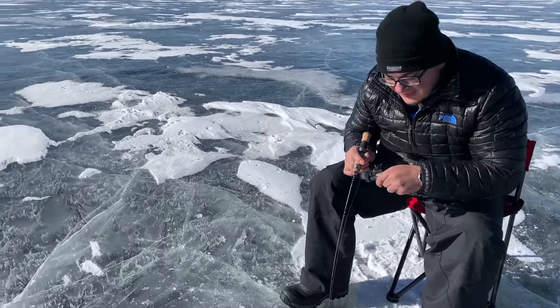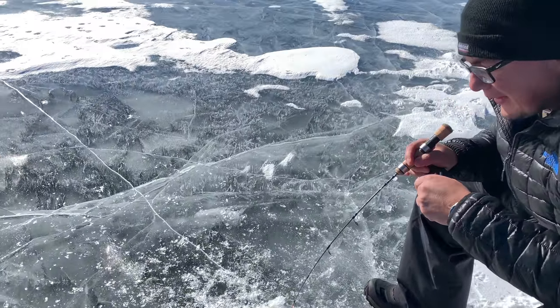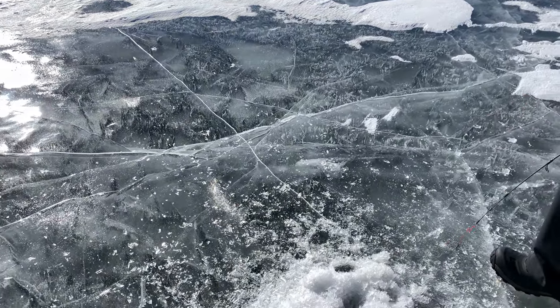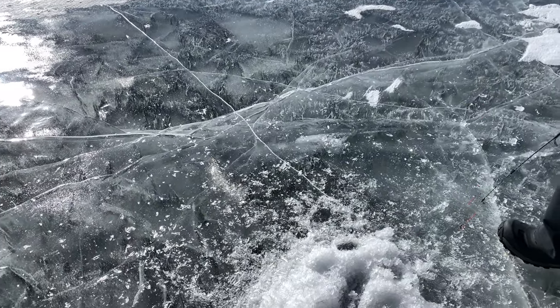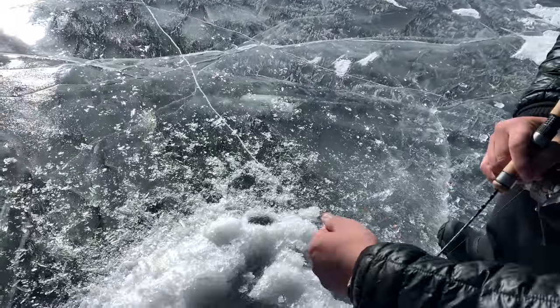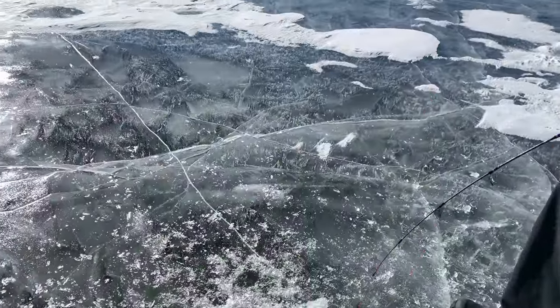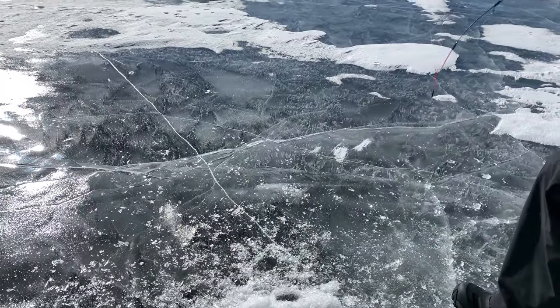Let's see what we got here. Oh, yeah, he's pulling. We got a little bit of a fighter. I gotta get the transducer up. There we go. I lost too many to the transducer today. I understand how that feels.